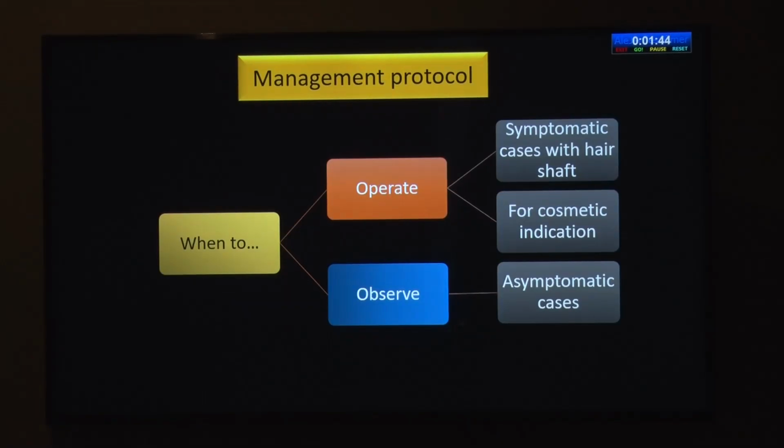So here we could derive a very good management protocol, when to operate and when to observe. We operate all the symptomatic cases, all the cases with hair shaft or cilia, and the patients who have cosmetic indications, and all the asymptomatic cases can be observed.